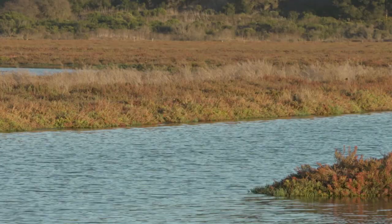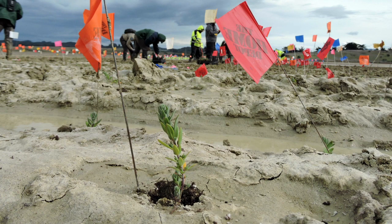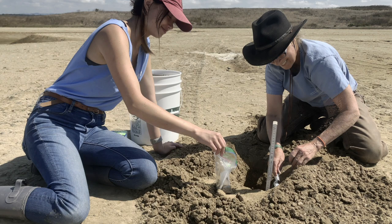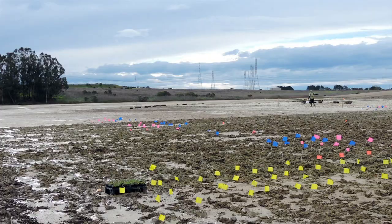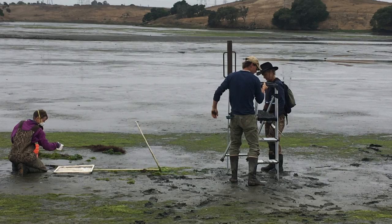By studying historical marshes and healthy wetlands, and by monitoring changes here, like the rate of plant growth, the return of wildlife, and the amount of carbon held in the soil, we are learning a lot about how these habitats respond to disturbances like human activities and climate change.